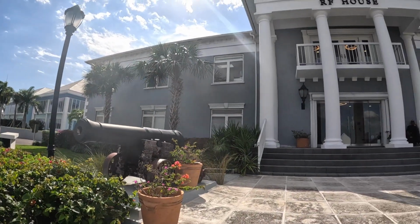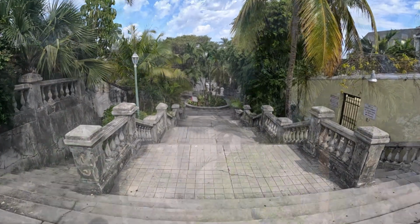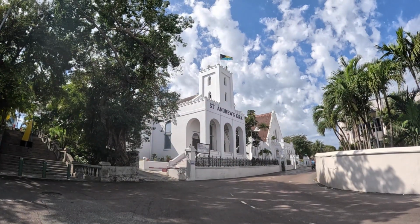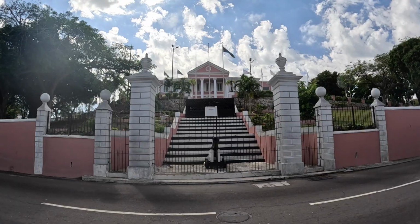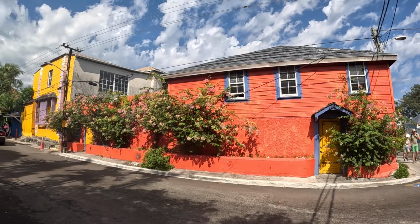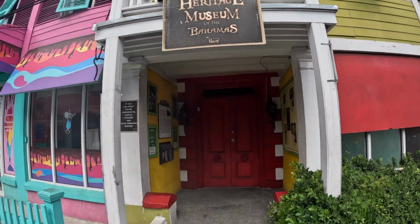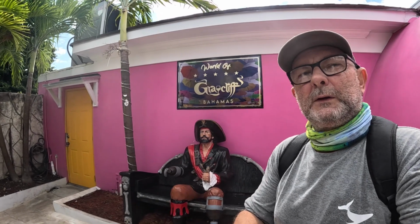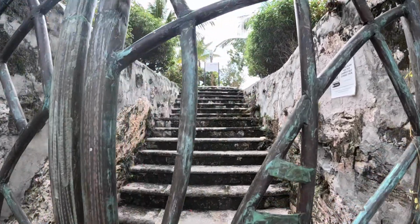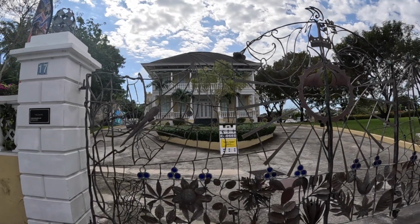The bank's defences seem a little outdated. Not looking promising. I swear. Okay, you also asked for pirates. Here you go. Genuine Bahamian pirate. This looks interesting in here. Park. But everything in the freaking Bahamas is closed. Tuesday to Saturday. Ah, today's Monday.